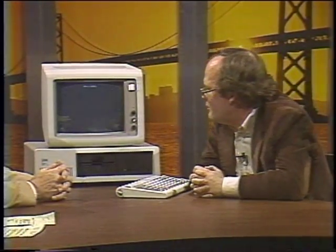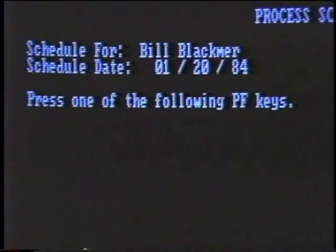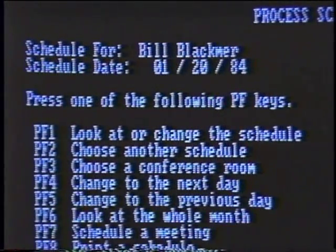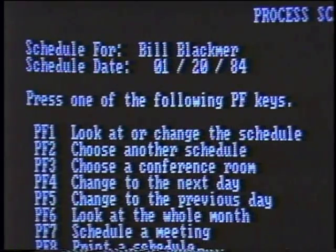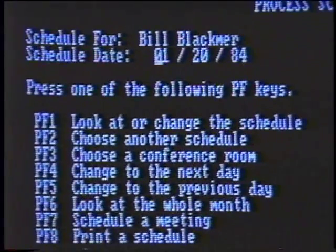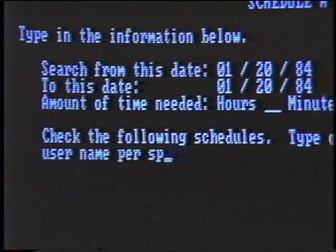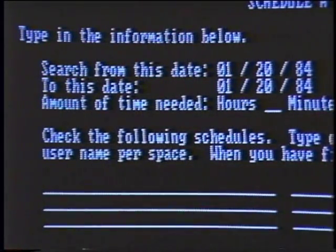So we hit PF1, which says I want you to go out there and pull in that part of the system that calls for scheduling appointments. Here it comes back. I happen to be the one logged on, so it's looking for me. It's telling me today. And like I said, this gives us a series of options to deal with scheduling. So you want to schedule a meeting. So let's hit what it calls there, which is the PF7 key. And once again, now it's going out here and loading this thing in.